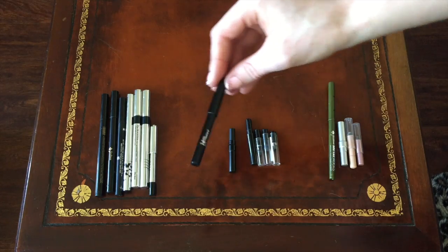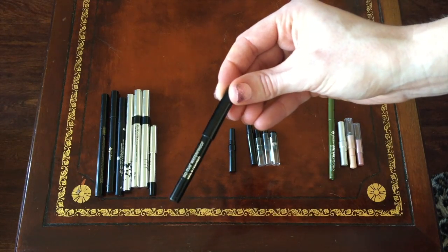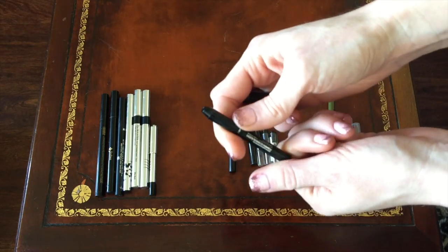Here is another deluxe size liner. This is from IT Cosmetics. This is the No Tug Waterproof Gel Eyeliner. This is just the black one. This was also a roll-up one too.